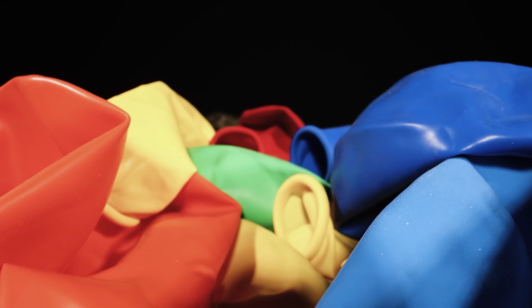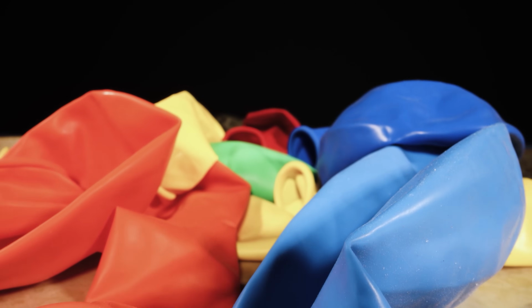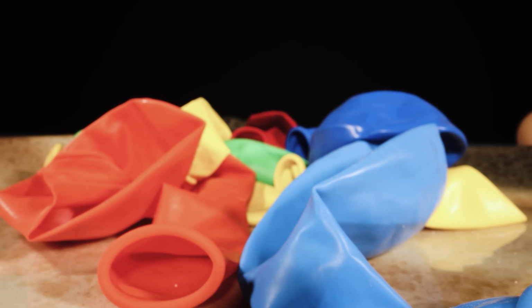So things like glass will shatter, things like pencils can snap, but long polymers like this are very, very strong but also very, very elastic.